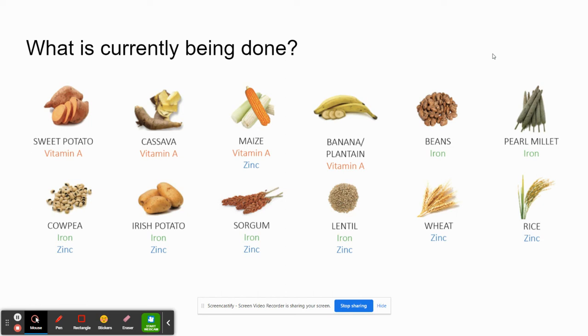But we also see vitamin A being supplemented in cassava, maize, bananas. We see zinc and iron being added in a whole bunch of different crops like cowpeas or Irish potatoes or sorghum, even lentils. And then we see in both wheat and rice having them be fortified with zinc to help different populations. These again are crops that cultures were already actively eating as some of their staple foods, and they're just being improved to help the nutrition of people.